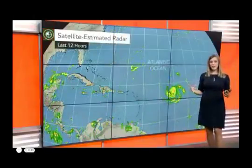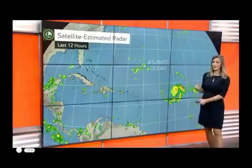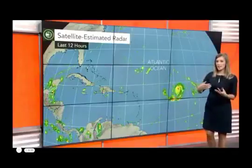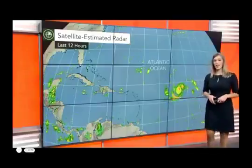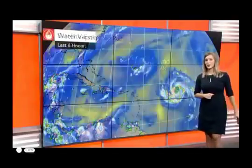Now, this has been a compact storm, not taking up much in the way of area. Look at how tiny it looks on the map. Well, this is actually expected to grow in area as it intensifies or as it strengthens here. But of course, already with our satellite estimated radar here, we can actually see that this is likely to dump a lot of rain too.